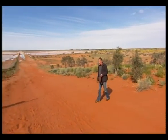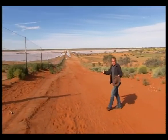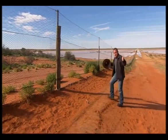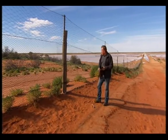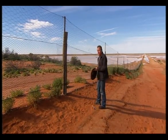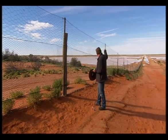Now we're getting closer to our ultimate destination. This is the dog fence, or the dingo fence as it's known, and it stretches for about 5,500 kilometres across 3 states. This bit here separates Queensland from New South Wales, and South Australia is that way.